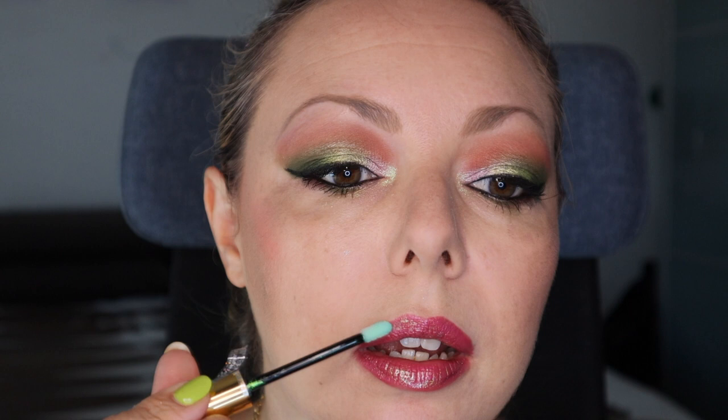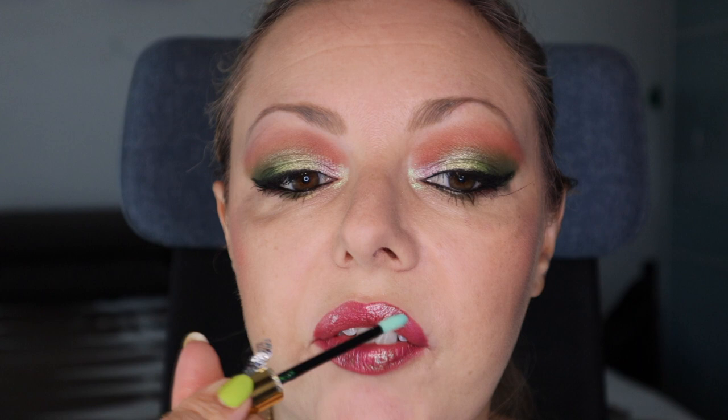Do you see the green reflect? I can from the mirror. This one has a very nice smell. I don't know if you can appreciate the green reflector, but I can see them from real.